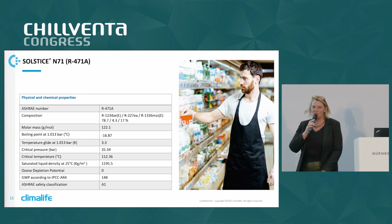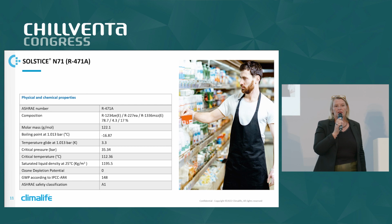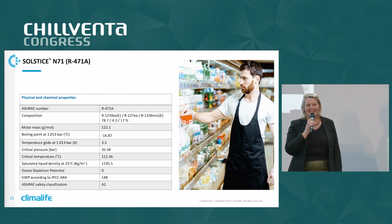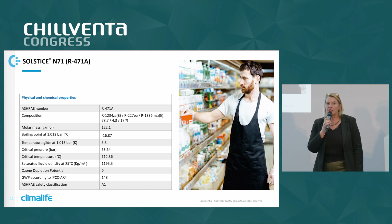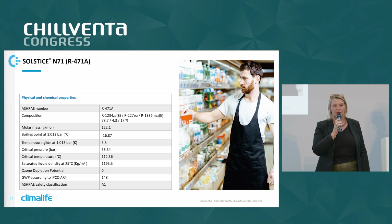So, what is N71? It's a blend of 3 components. The main one is 1234ZE. The second is 227EA. And the third is 1336MZZ. So it's a new HFO blend, non-flammable, non-toxic, with a GWP of less than 150.